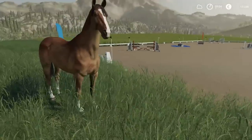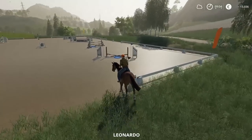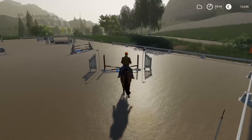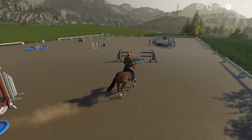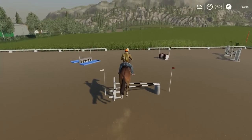Hey, you ready to go, bud? Let's do it. We're gonna be taking it real easy. This is, I think, one of my newer horses. No, this is one of the old. This is Leonardo. That's right. We've had this one from the get-go. Take her easy on Leonardo. He's getting old.